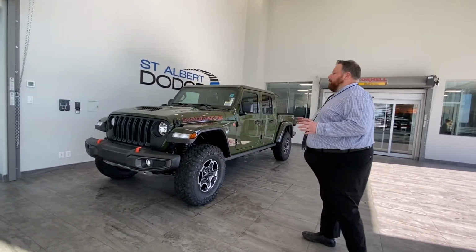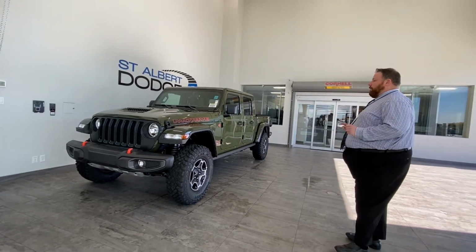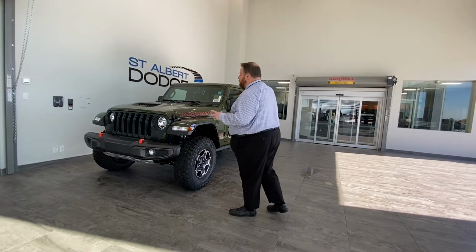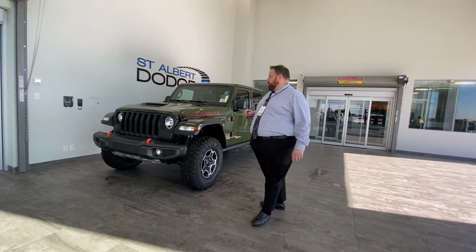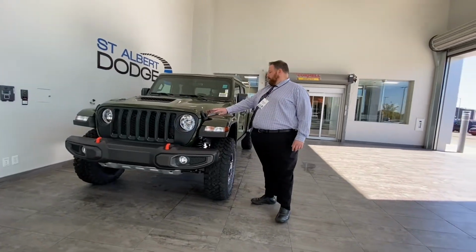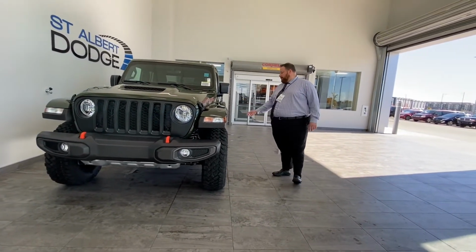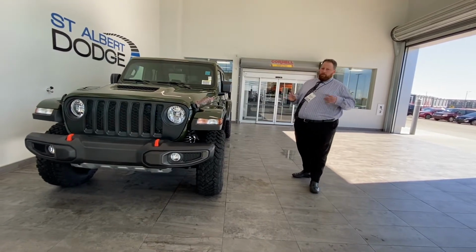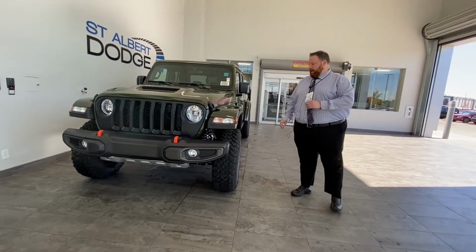Just had a load of Gladiators land. Wanted to showcase this one, beautiful Sarge Green 2021 Mojave edition. Aesthetically, the Mojave edition is going to have some orange accents, right? The orange recovery hooks, the decal on the side has orange lettering, the badging on the side has an orange backdrop to it, and some of the interior features, which we'll point out when we get to the inside.